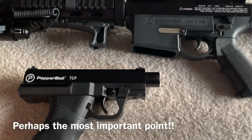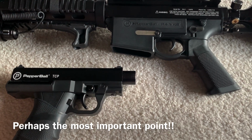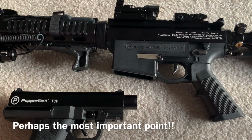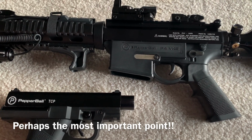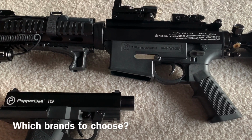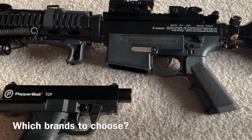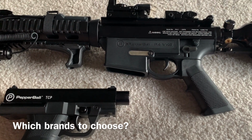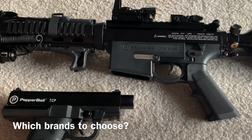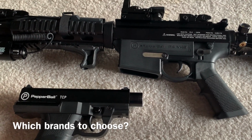There's another really important point I want to make about these less lethals and why I choose the PepperBall brand. I prefer to buy products that have already been vetted by people who do this for a living. The military and the police choose to use PepperBall launchers for their protection and their service, and they've been vetted and they have contracts and they buy these. That means a lot to me.